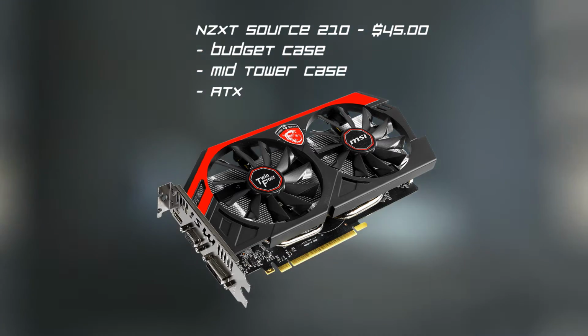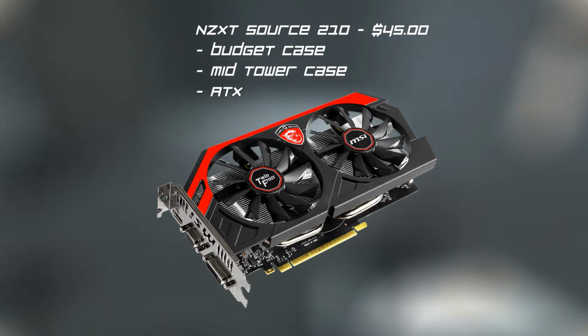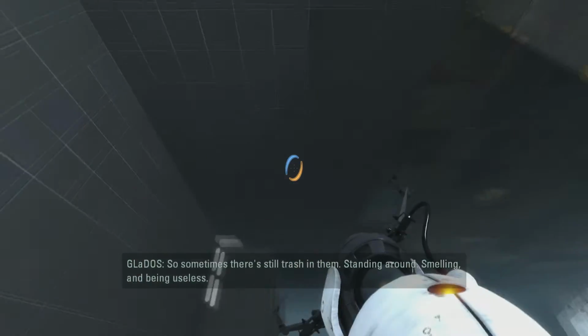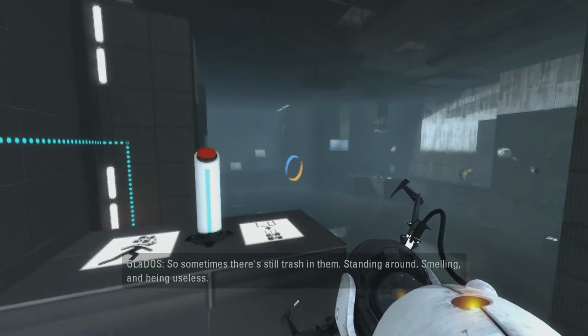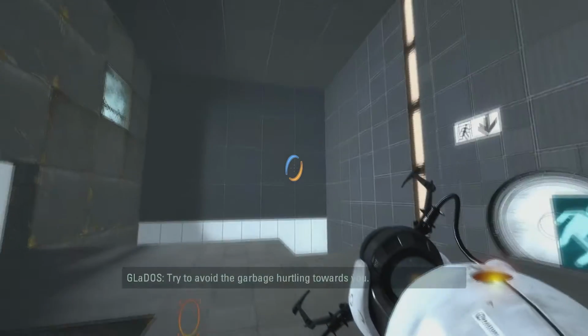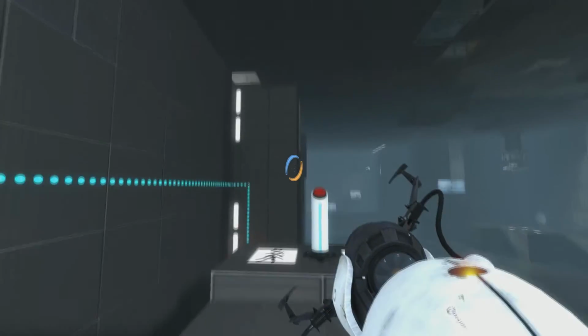It has 2 GB of GDDR5 RAM. It's clocked at 1.8 GHz and it's 9.8 inches. So this is a fairly short card because it's only 9.8 inches, but it does have some pretty decent specs. It has 2 GB, which is standard, and it's also around 1 GHz, which is also standard.